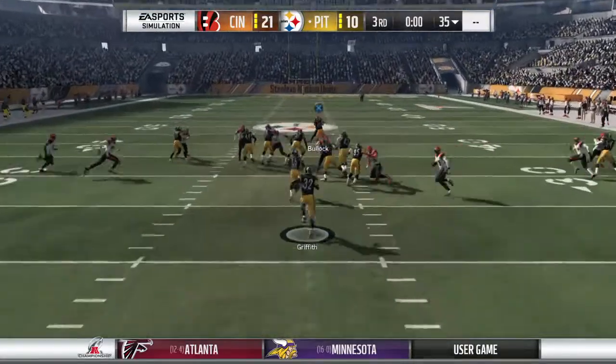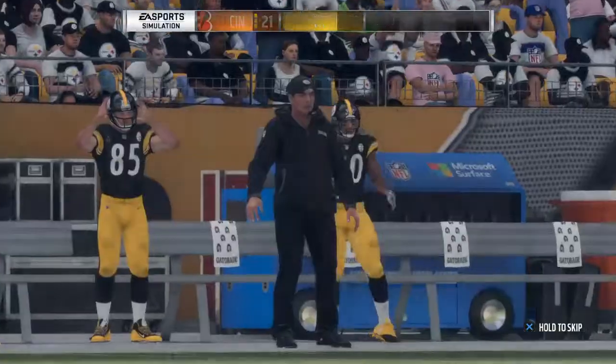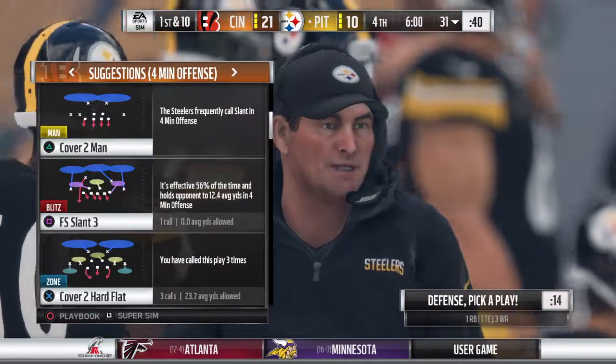This one taken just inside the 10. And he will be taken down here on the return on what will wind up being the final play of this 3rd quarter.